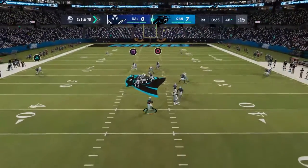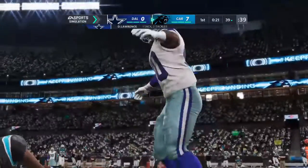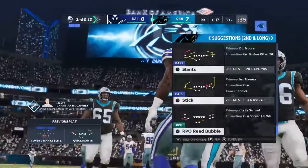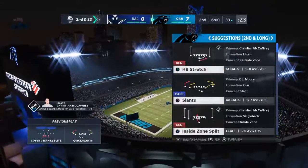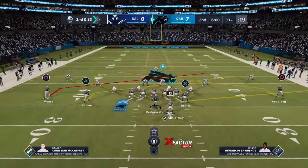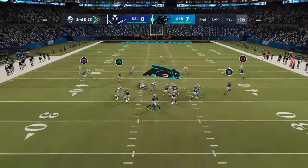Bridgewater now looking to throw on 1st. And he will go down. A Cowboys sack. Big DeMarcus Lawrence getting in there and bringing him to the ground. A big loss on the play. Brings up 2nd down. After 1, 7-0 on EA Sports. Panthers 7. Cowboys nothing. Now then, after the sack, it'll be interesting to see what they have planned for 2nd and 23.